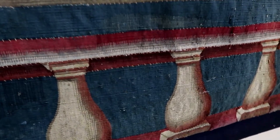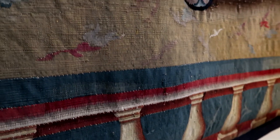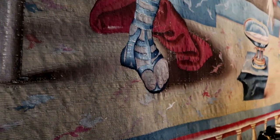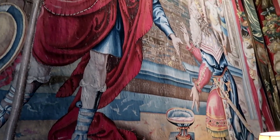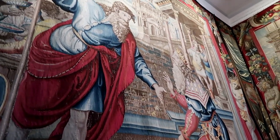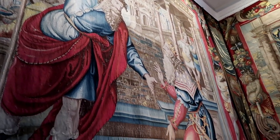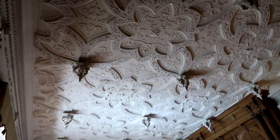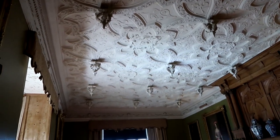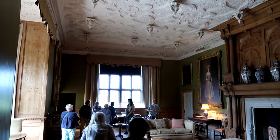Here is a close-up of one of the panels, and you can see some stitches that are put in after the panel is woven to secure the panel together. Because they've been hung up for such a long time, some of those stitches have opened up a little bit over time, but they were fantastic. You can see here the ceilings were so intricate in all of the rooms. And this is the drawing room that we're going into now.